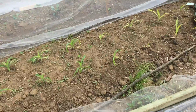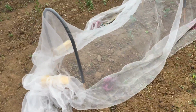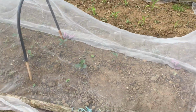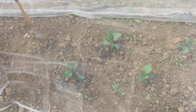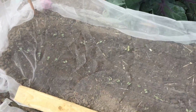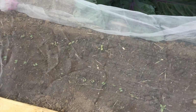Corn, Christy cracked from seed, so there's a row of corn there. Over here, some sprouting broccoli, seedlings I had left over, so we'll put them in and see how they go. We might get something off them by the end of summer. In here we've got beetroot, which hasn't come up yet, and some radish in there, which is starting to come good.